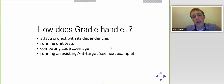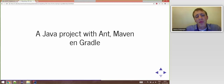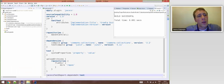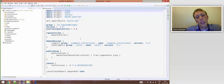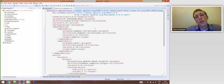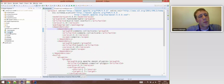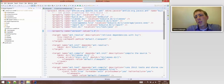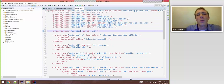So the next example, I want to show this by showing you a Java project with all 3 build tools in it. I went a little bit crazy. I thought, why not? I can just create a Java project and activate all 3 build tools in there. So this build project has a build Gradle, which is very short, of course. And it also has a pom XML to support Maven, which is a bit longer, but it still works. And it also has a build XML to make sure that it can be run with Ant. Yeah, this one actually took me the most time to create. Well, you won't be surprised, I guess.